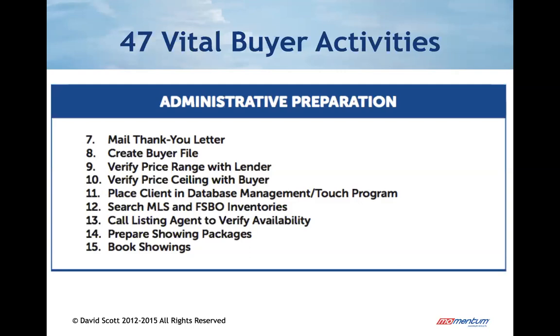Put them in your database system, Lead Street, which is soon to be Booj through Remax pretty soon. And of course, search the MLS and for sale by owner inventories. Make sure you're looking on Zillow for sale by owners, because most for sale by owners will pay a buyer's agent 3%. Try to get 4, but we can usually count on 3.